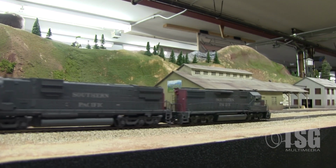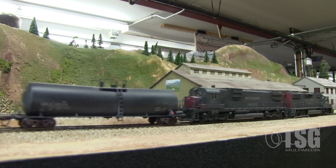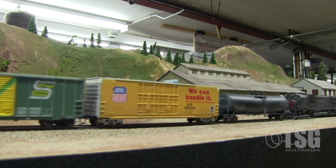Silicon Valley Lines is an operations-focused layout. We have been around in this location since the early 2000s, and every Friday at the end of the month, we're running an operation session. Club comes down, there are 10, 12, 15 people here that run the layout, and we have a lot of fun. This is great. This year, it's the year 2020.